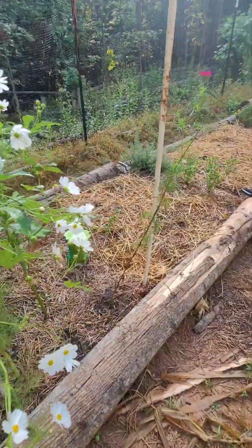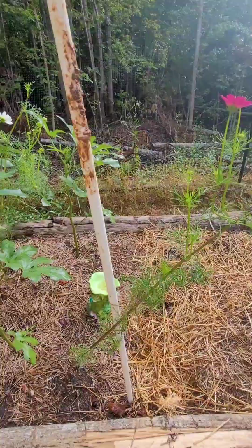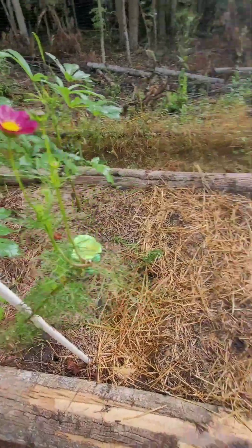And our cosmos. I trellis them up, finally, just using these PVC pipe stakes. Oh, look at her. She's stunning.